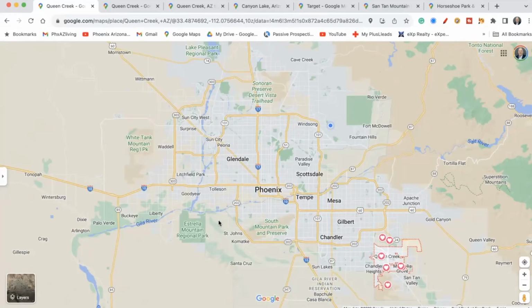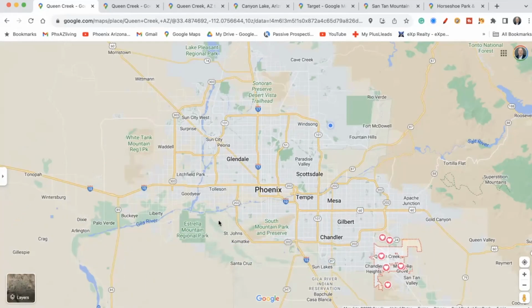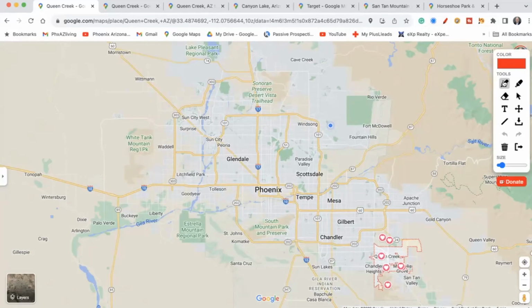And I will say this about our freeways: there are no toll roads, so you don't have to worry about getting a toll tag or anything like that. All the freeways are open. I'll point out a couple of them to you just so you can get a feel for what's happened over the last several years as far as what freeways have opened up.